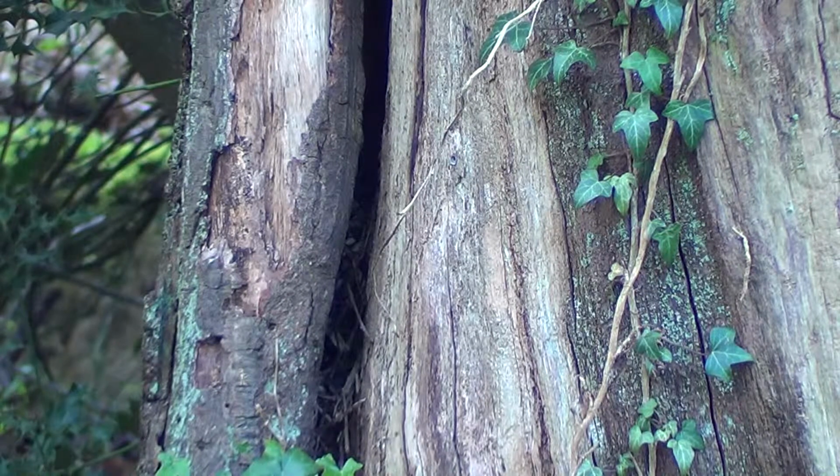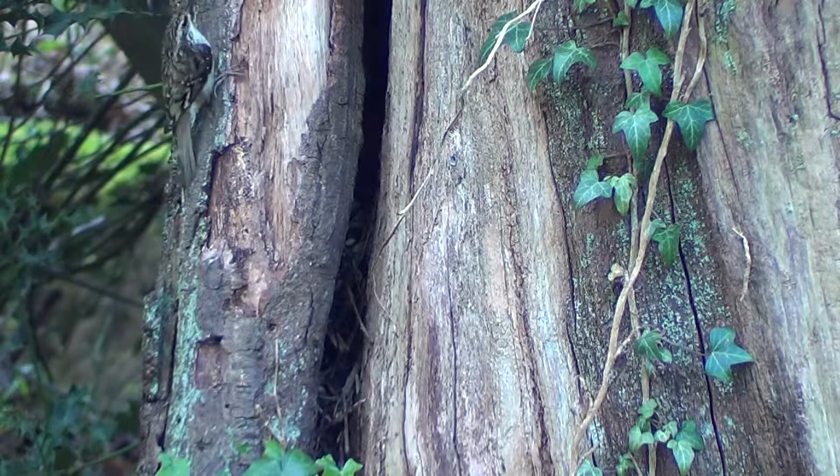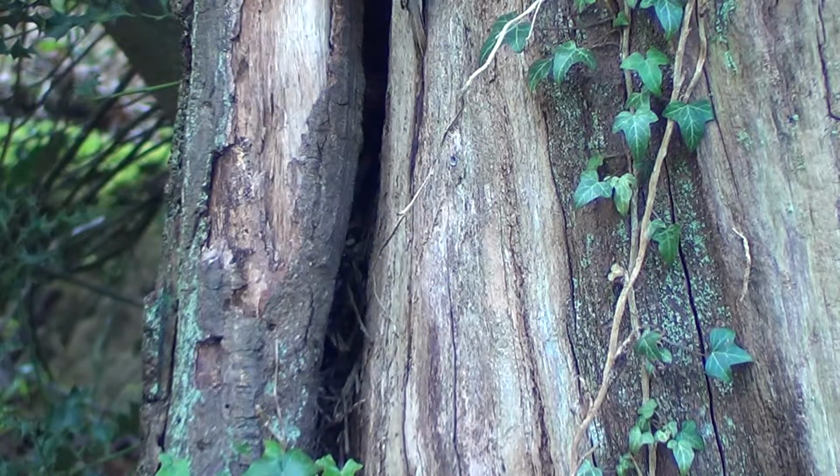Yeah, I can see it. It's on the oak tree. Alright, just in the back then. So it's going to be coming in a couple of seconds there. It's coming into the holly bush. Yeah, there it is, in the back. Perfect shot. Two of them? Aye, there's both of them.